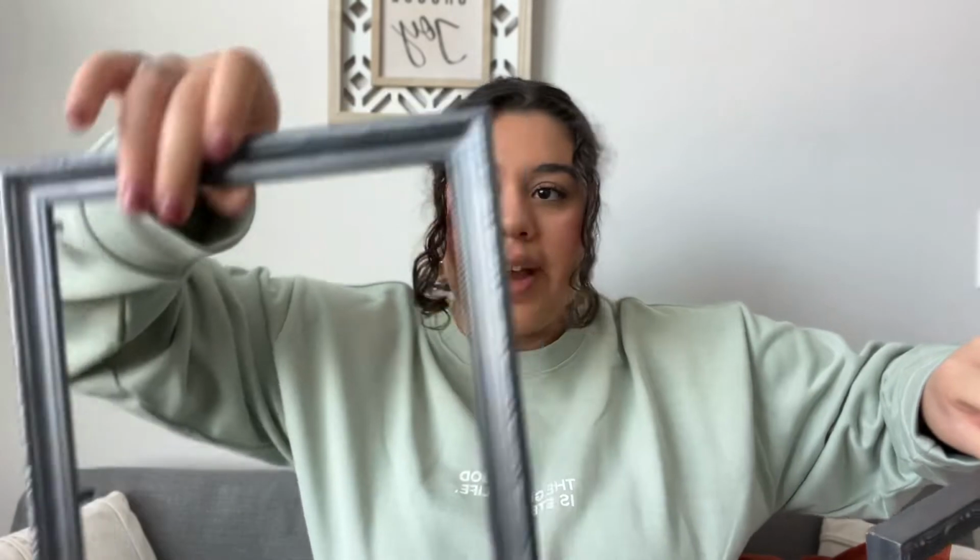They are completely dry. They used to be gold. You can kind of tell from the inside a little bit, or from the back. But now they are this color, which is gonna work perfectly with the colors that I have, which is black, white, and another type of silver like this. So that's what I wanted to do as one of my crafts. And I got that paint at Hobby Lobby that I found, which is great.